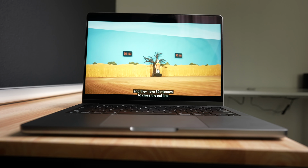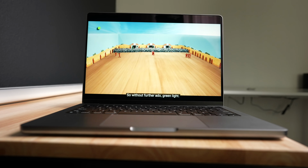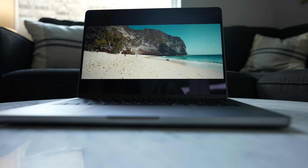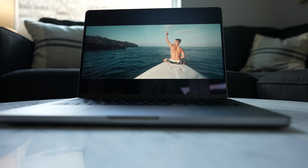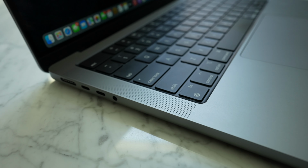And the mini LED display is really nice to look at, and in day-to-day mixed usage, you don't really notice any kind of blooming you see with a mini LED, unless you're really looking for it while you're sitting in a dark room. The speakers still put most other non-MacBook laptop speakers to shame.